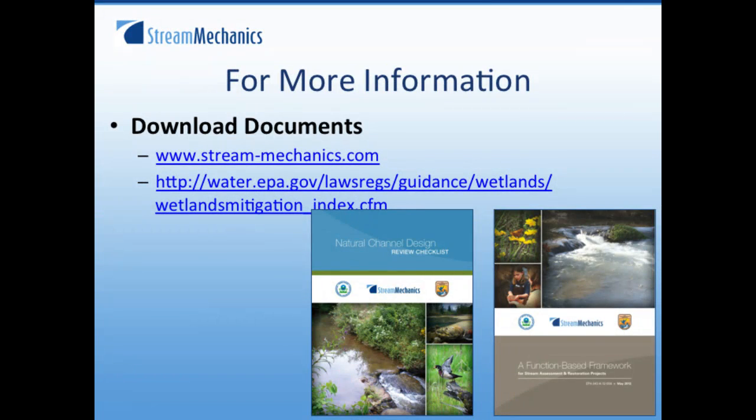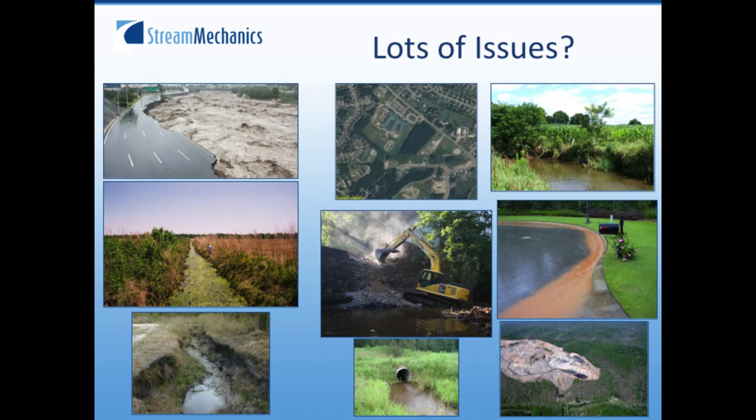Okay, so if you want more information on this, you can download this document. It's like a 340-page document that we just went over in 10 minutes. You can get it from my webpage, or from EPA's webpage. The work that we did to develop this was supported by EPA and Fish and Wildlife Service, and the other tool that went with this was a review checklist for natural channel designs. So if any of you are reviewers, in an agency or even within your company, and you have to review natural channel designs, this is a checklist that you can use.